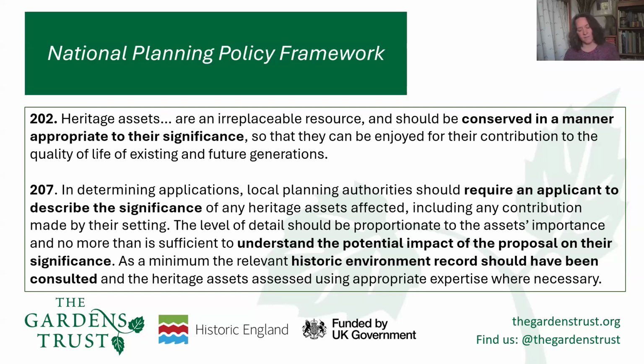And these ones talk about the importance of understanding the significance of a site. So paragraph 202 says that heritage assets are an irreplaceable resource and should be conserved in a manner appropriate to their significance so that they can be enjoyed for their contribution to the quality of life of existing and future generations.